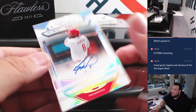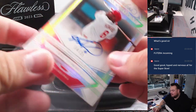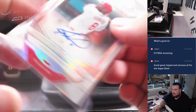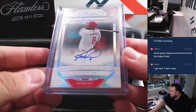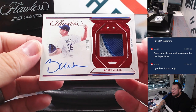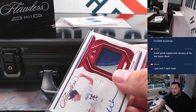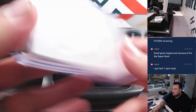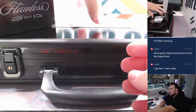I know. Who are you picking, Aaron? Ryan Howard, 14 out of 25. Phillies, 14 RMB, spot 4. Kevin, or sorry, that's going to Johns. And then we got Bobby Miller for the Dodgers. Patch autograph to 20. Matt.